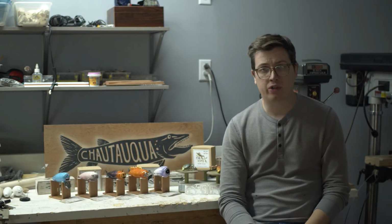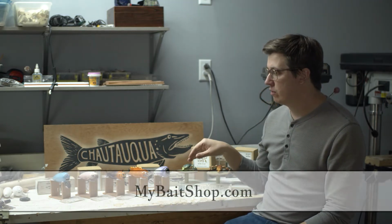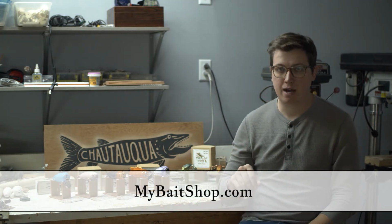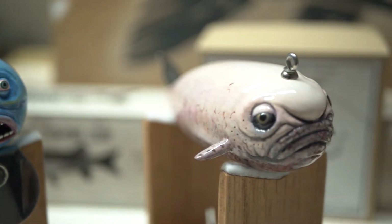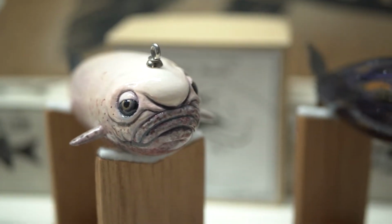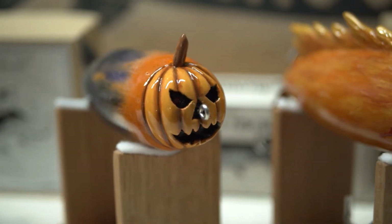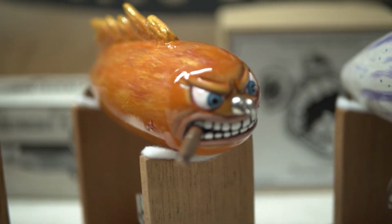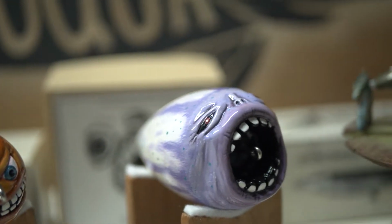Today I'm going to be showing you a couple baits that I've made recently. I'm going to be sending these out to mybaitshop.com tomorrow, and before I did, I want to get a little bit of footage of these lures. Over here on the left I've got 4 lures that I call Maniac missiles. And then one lure here that's a popper style bait that I call a screamer.